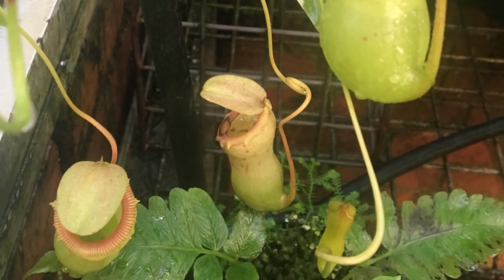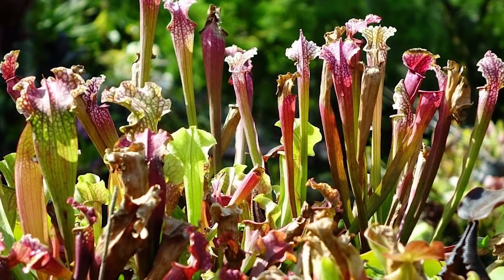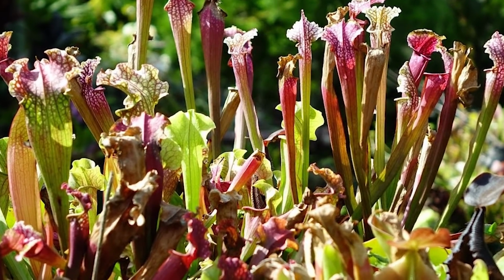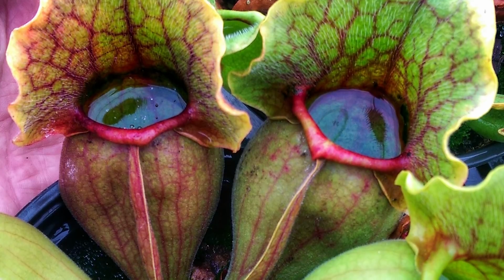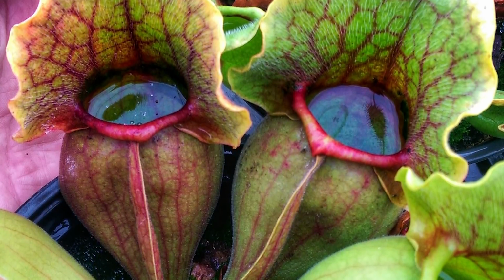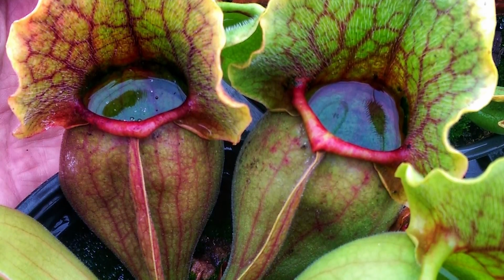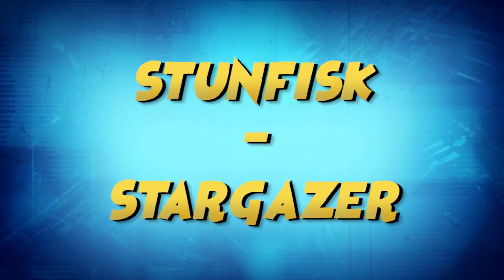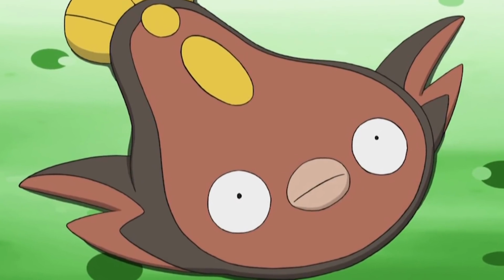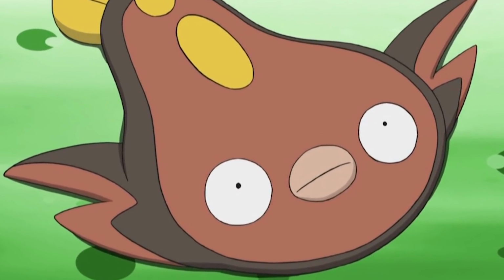Pitcher plants attract their prey with nectar. These plants also have a deep cavity filled with a digestive liquid that'll help them devour their prey. The inside layer of the cavity is covered with a film, which makes it difficult for their prey to move around as they slowly make their way to the digestive liquid. They even look like Victreebel. It's uncanny.